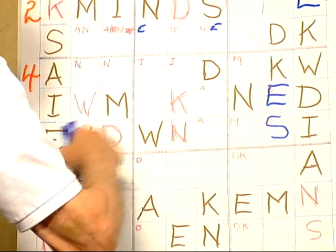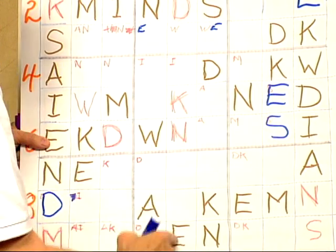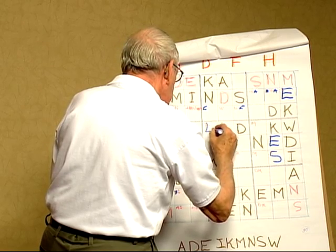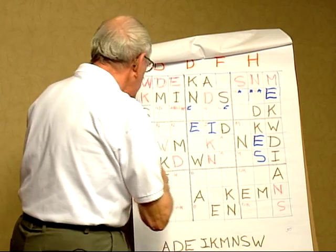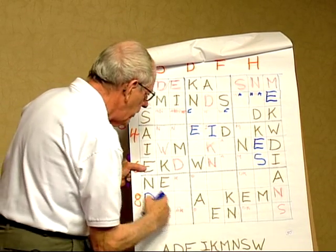An E here and an E here says the E's going to come up here, but this E says it can't be there. It's got to be here. We just took out an I, so we get an I over here. So we now have three E's here. We got three E's here.